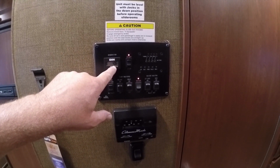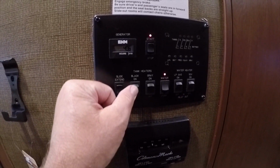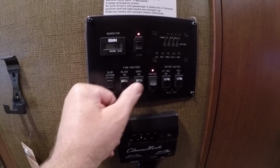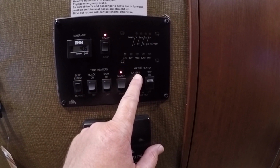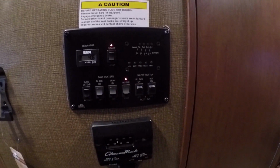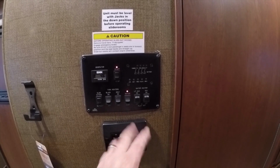40 hours, 40.6 hours right now on the generator. The slide, extend, and retract. Black tank heater, gray tank heater. If you go someplace where it's really cold outside, you can turn on your tank heaters. Your water pump. Your water heater has gas or electric heat, so it's dual heat source. So when you have a lot of people taking showers, it has 2 sources of heat, so you don't run out of hot water, which is really convenient.